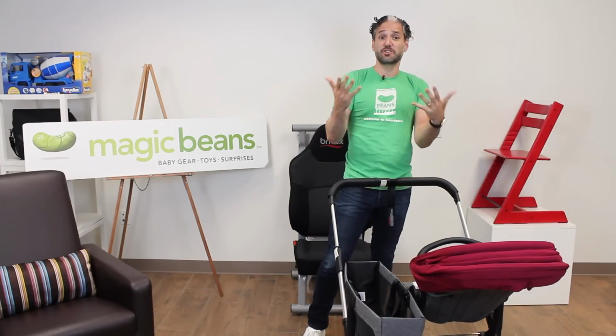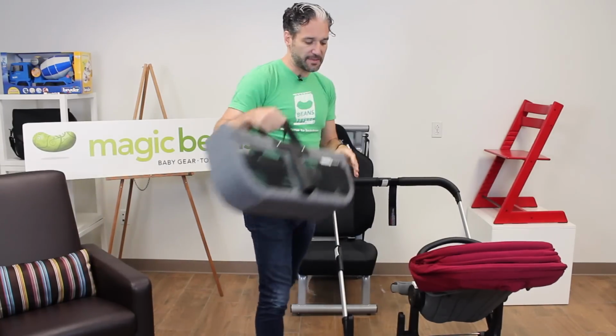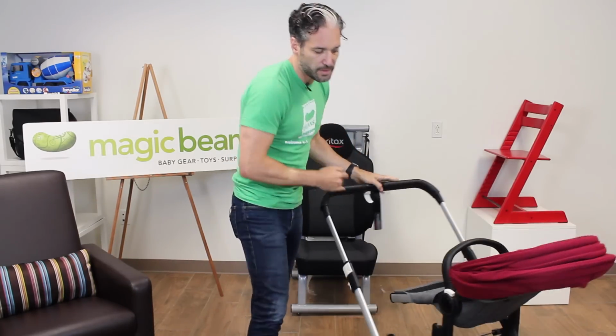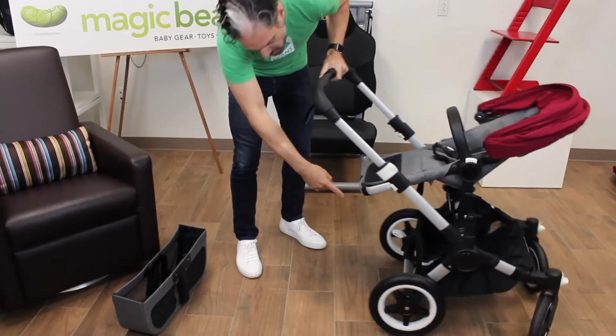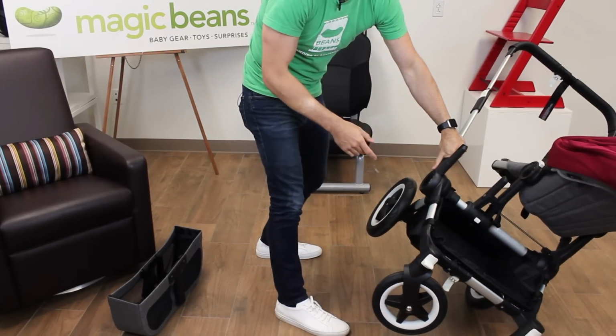But what about this turning into a double stroller? So what you do is you remove the side luggage basket, just like that. And there are 3 little clips. One is up here, one's down here, the other one's down on the bottom. And then I like to lean it on its side like this.